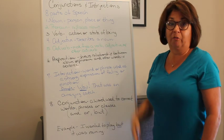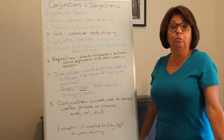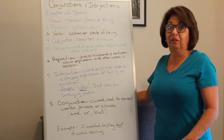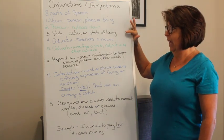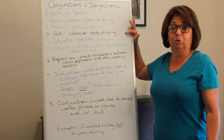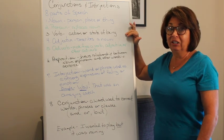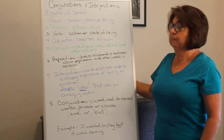A noun. Remember, a noun is a person, a place, or a thing. A girl, a boy, a boat. A pronoun replaces a noun. So instead of saying Sally, we may say she. Instead of saying Billy, we may say he. A verb is either an action word or a state of being. An action meaning you run, you skip, you hop, you jump. A state of being would be your linking verbs or your being verbs. They don't have an action, but they say things like was going, were going.